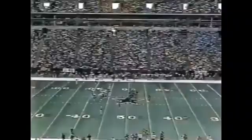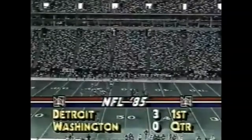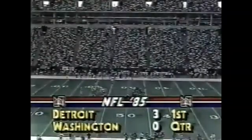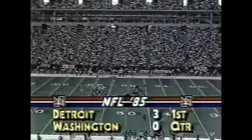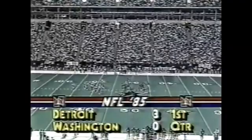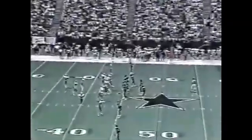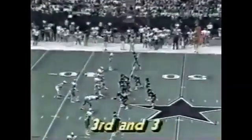A couple of scores just in. Cincinnati in front of the Giants 7-0 that we showed you earlier, and this one Detroit 3 and Washington 0. Murray with a 33-yard field goal. Third down and 3. No score. And we have 4.5 minutes left to go. We're in the first quarter at Texas Stadium.